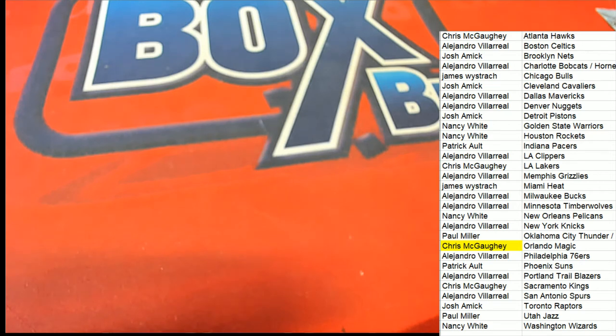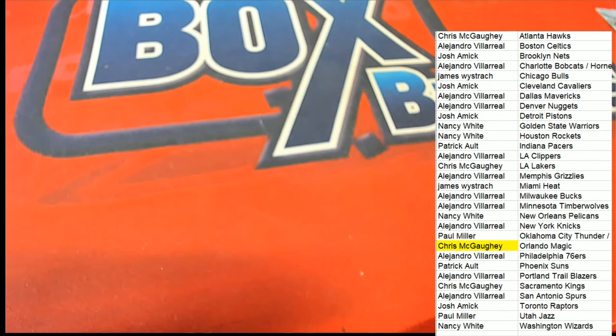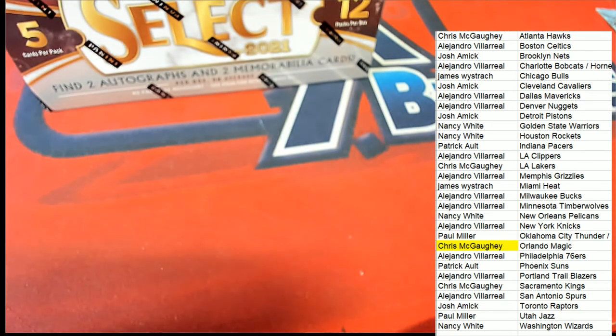Coming out of the pack break of Select, we've got more packs available in Select Basketball as well. You get in for 11 something, you get two teams in a pack.